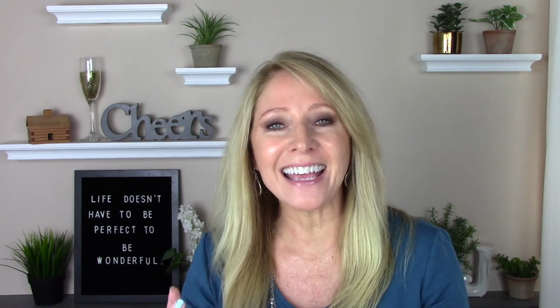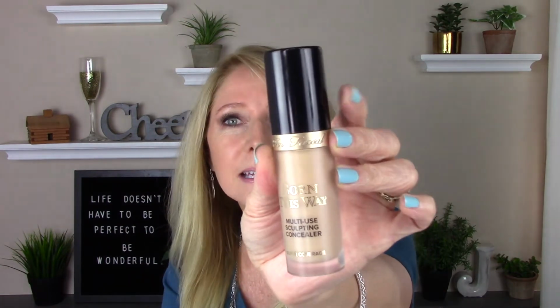Then another base I've been using a lot, especially when I overdo it with my sunscreen, which I tend to do. I'm very obsessed with making sure I get lots of sunscreen on my face and neck. And if I use a moisturizer that has a lot of hyaluronic acid and some different things in it, I can end up with a really shiny face because of the SPF and the moisturization that it gives me. So to kind of cut that and make myself have more of a natural look to my skin, not real matte, but kind of cuts that shine that the SPF can give you, was the Too Faced Born This Way Multi-Use Sculpting Concealer.